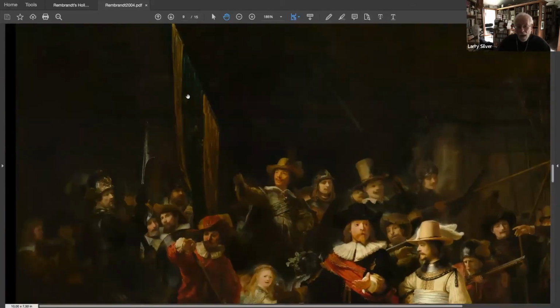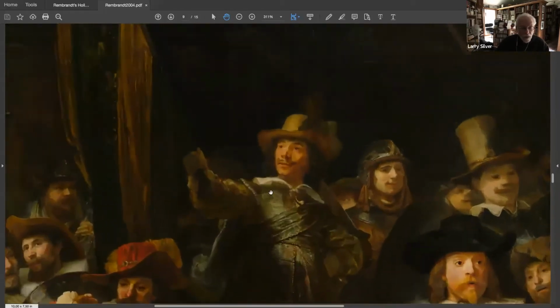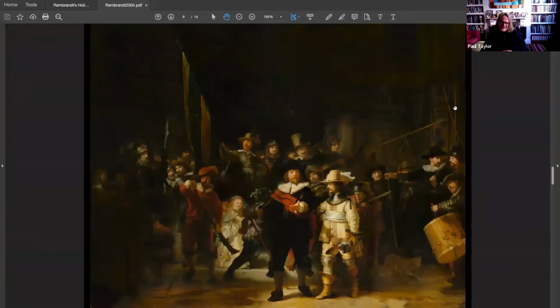Yeah, you see, and that of course also was a big status. He would have been the third ranking member of the company, the man who carried this great flag or banner of the company itself. Yeah, the banner was also cropped when they cut the painting down, in fact. Right.